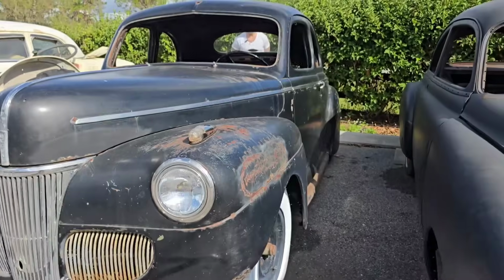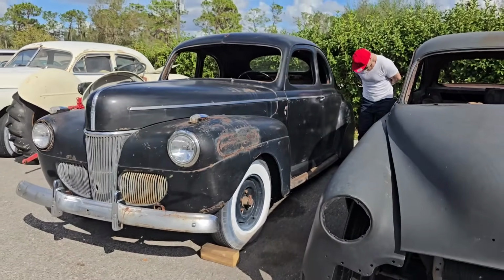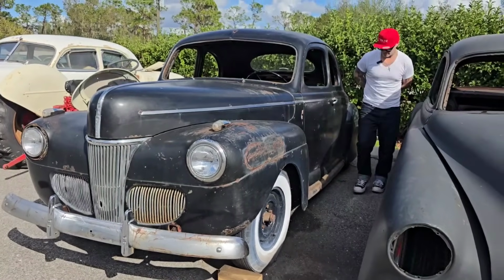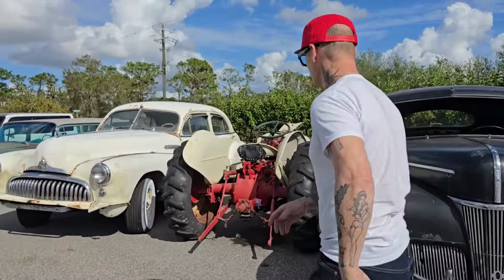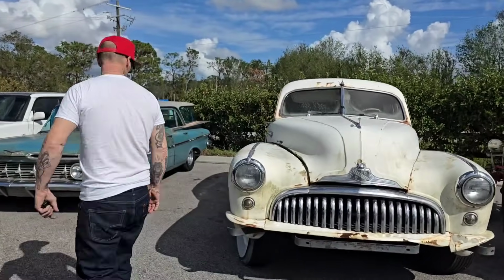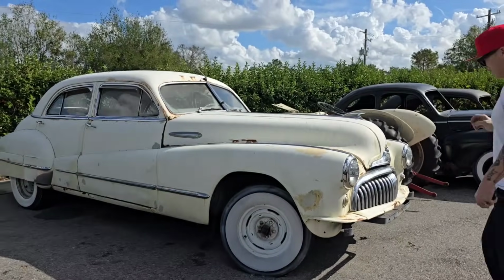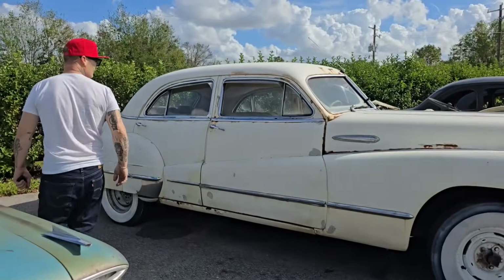Gas tank in it. I'm not sure if someone made a fender skirt or there's an original fender skirts, not sure. Pretty cool. I always keep my hands behind my back because I don't want to touch anything. Not mine. I don't take the blame for nothing. That way there, I just make sure I don't touch anything. Buick? Is it a Buick? Yeah. Cool. That's cool.